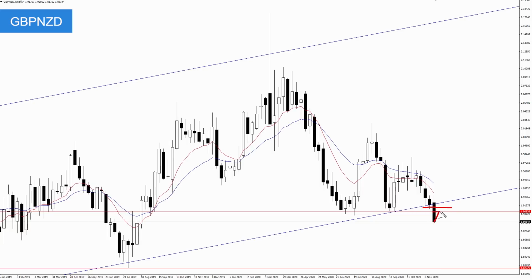All right, so this area through here is going to be critical for sellers to hold if we are going to see the pair eventually trend lower toward that 182 area. All right, so expect some consolidation here below 190, perhaps just above it. But as long as this area through here holds on a weekly closing basis, I like the pair lower.